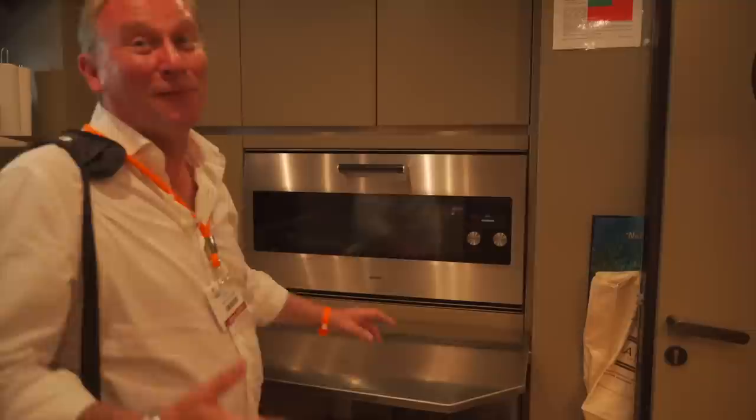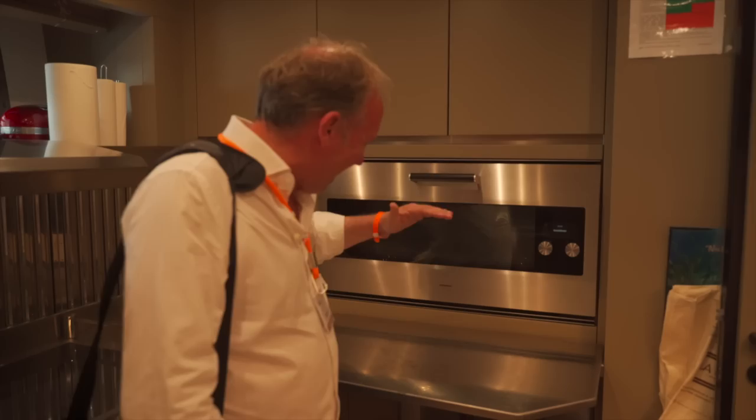And it's interesting when you see these wide ovens, it's often because, of course, people enjoy eating fish on boats. They enjoy catching their own fish, and that's an oven just made for a nice big sea bass or something similar to that.